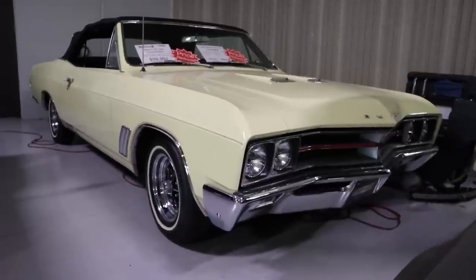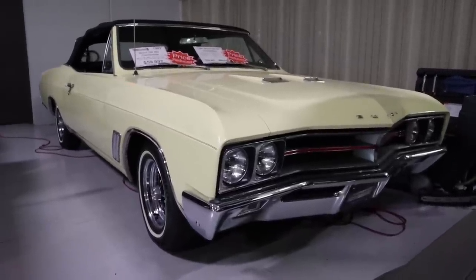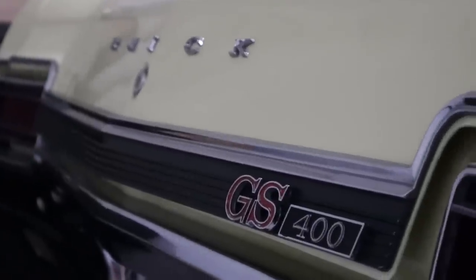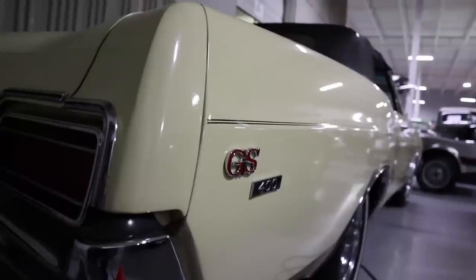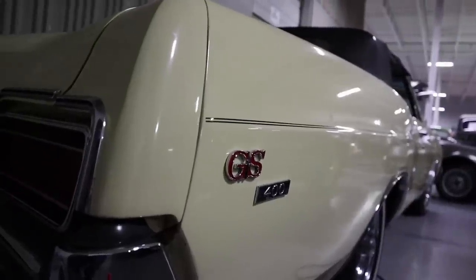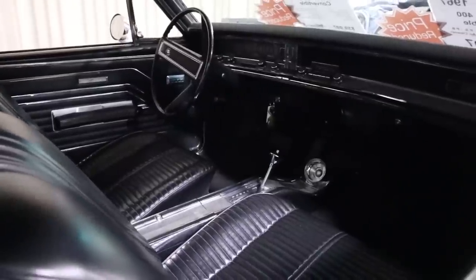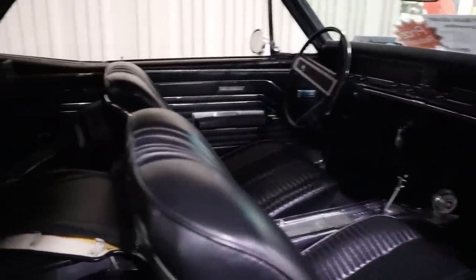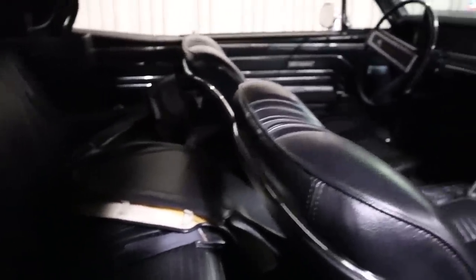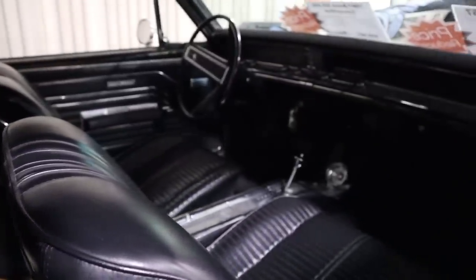It's a '67 Buick convertible. Asking $59,997 for it. It does say price reduced. There's a sticker on it, so I don't know if that's the reduced price or the current price.